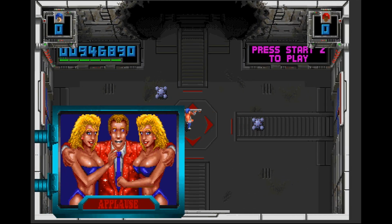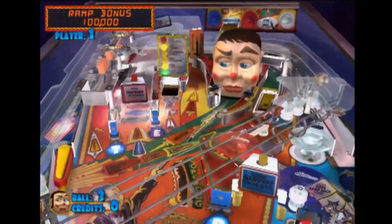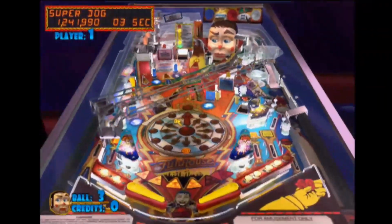I'd buy that for $1. The ball still goes through the flippers, by the way. If you're thinking of picking this one up, look for the version released for 7th gen consoles.